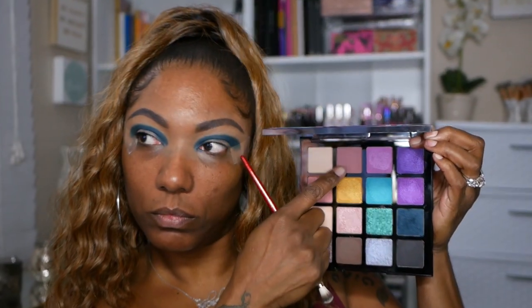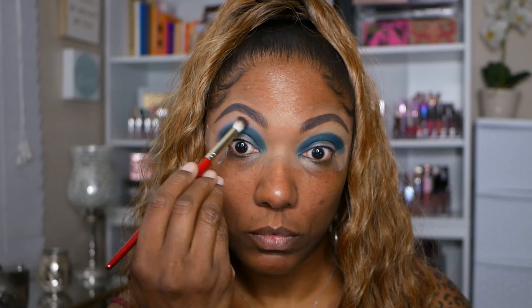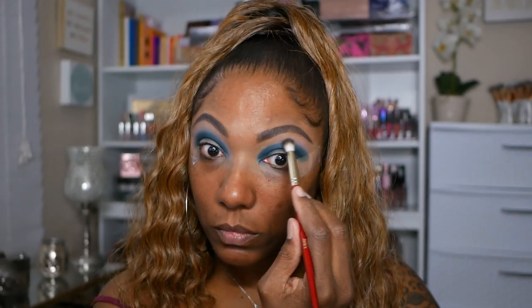Now to blend out the edges of that darker shade, I'm going in with the color Utopia. Now this is a very light lavender type matte shade. It's super light, but it worked out perfectly to blend out the edges of that darker shadow.